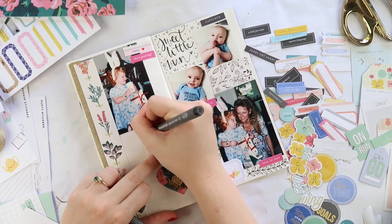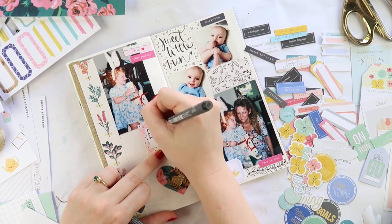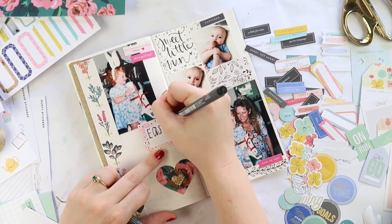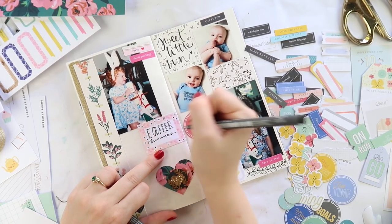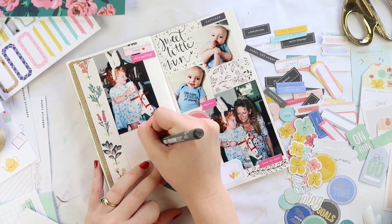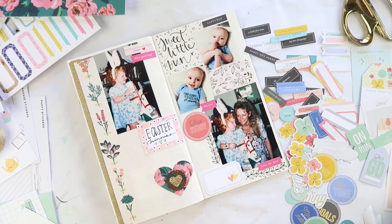It's the Food Ball 1.5, and it is thick. It is very thick and juicy too. It writes really beautifully over acrylic paint once it's dried, of course. And so that's a pen that you may see creep into some more of my videos in the future.